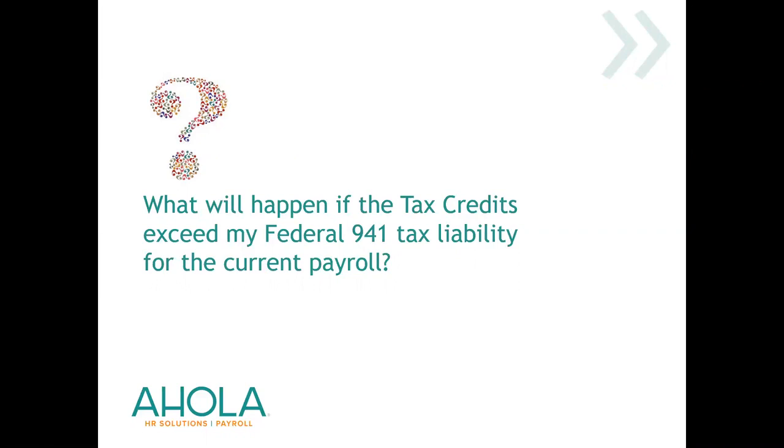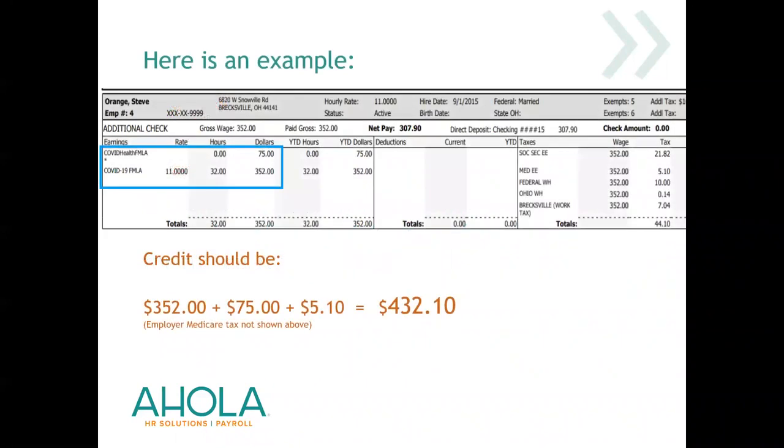But what happens if the credit is more than the total 941 taxes? Suppose employee Steve is being paid 32 hours of COVID FMLA because he needs to take care of his 6-year-old son while his school is closed due to COVID-19. The tax credit on Steve's pay as shown here would be the COVID FMLA wages of $352 plus the qualified health expenses of $75 plus the employer portion of Medicare taxes of $5.10. Therefore, the total credit due is $432.10.